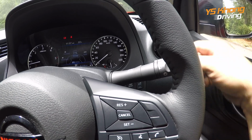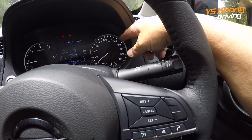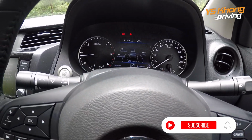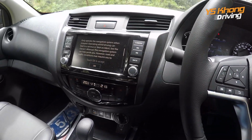On the right, you get your speedometer. We haven't checked the top speed. I have no idea what it is, but we have hit around here. Okay, and your fuel gauge on one side, and on this side you have your rev counter plus your temperature gauge. Pretty good.